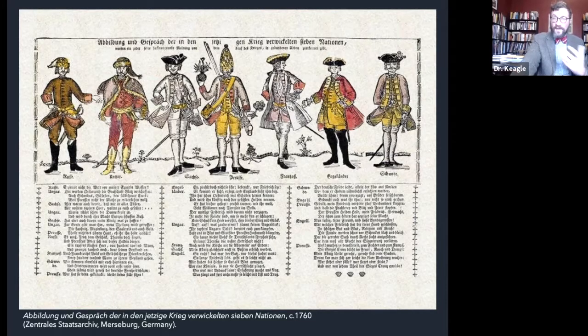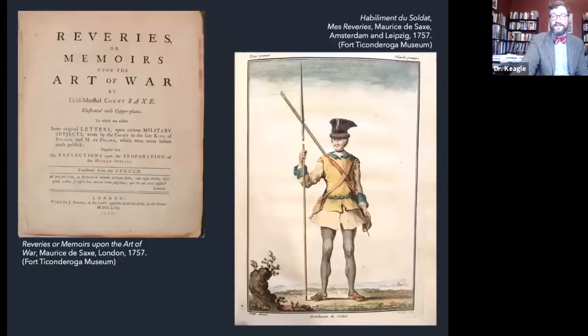And one of the key figures in this, in many ways, is Marshal Saxe, Maurice de Saxe, the German-born French marshal who served in the War of the Austrian Succession, who brought the Ancien Régime some of its greatest victories of the entire century. And in his posthumously published Reveries or Memoirs on the Art of War, he provides a kind of rambling theoretical account of how things should be changed to make warfare more effective, more efficient.